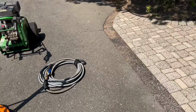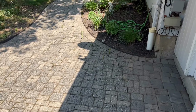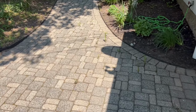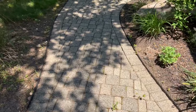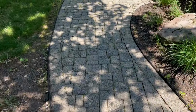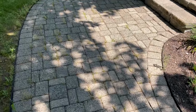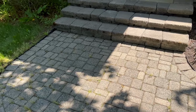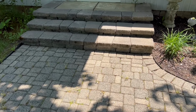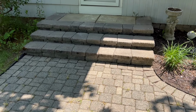So let's get the pressure washer set up. I'll start washing at the stoop. Oh, and I did say I sprayed this with pool chlorine diluted, and that's just to kill any algae spores. And you can actually see some of the grasses in here are already wilting. But it's mainly to kill the algae spores. The pressure washer will get rid of 90% of these weeds and the roots. So let's get set up and let's get it washed.